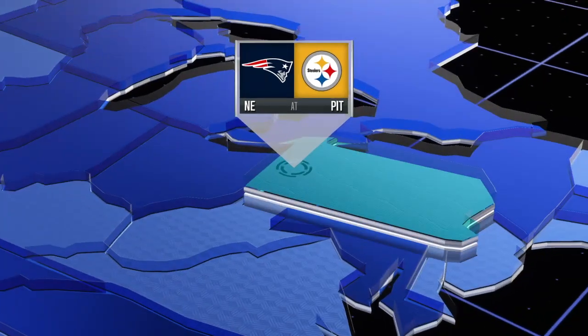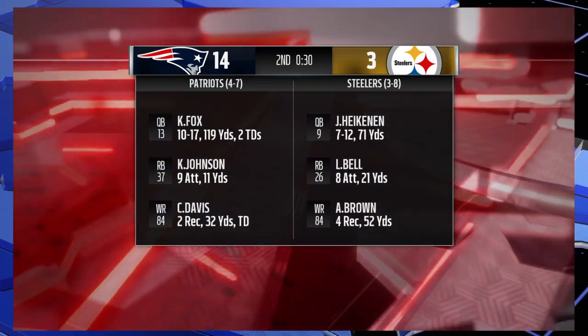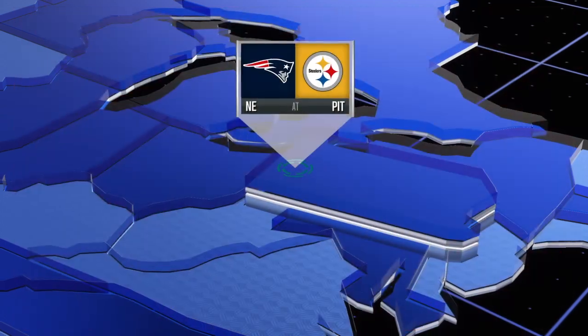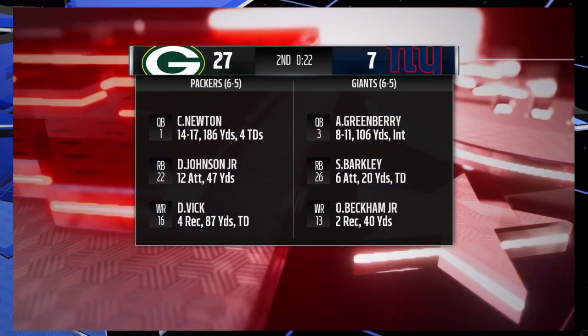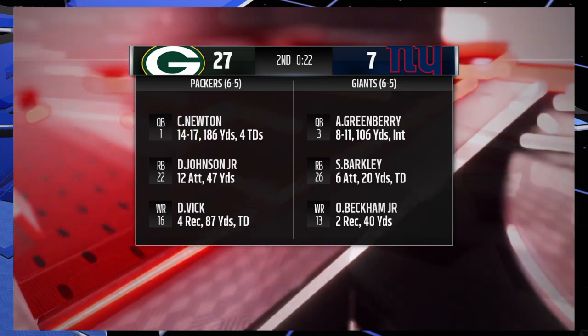We'll start up in the Steel City, Heinz Field in Pittsburgh. And the Patriots have the lead in the final stages before halftime. Corey Davis, a touchdown reception. Next, we'll head over to check on the Giants at home at MetLife Stadium. And they trail that one over the visiting Green Bay Packers. Cam Newton, 4 touchdown passes.